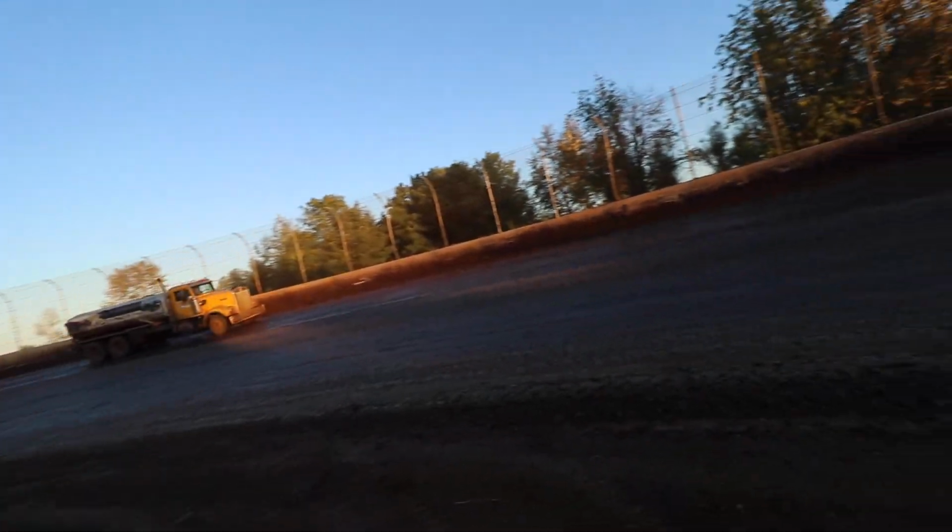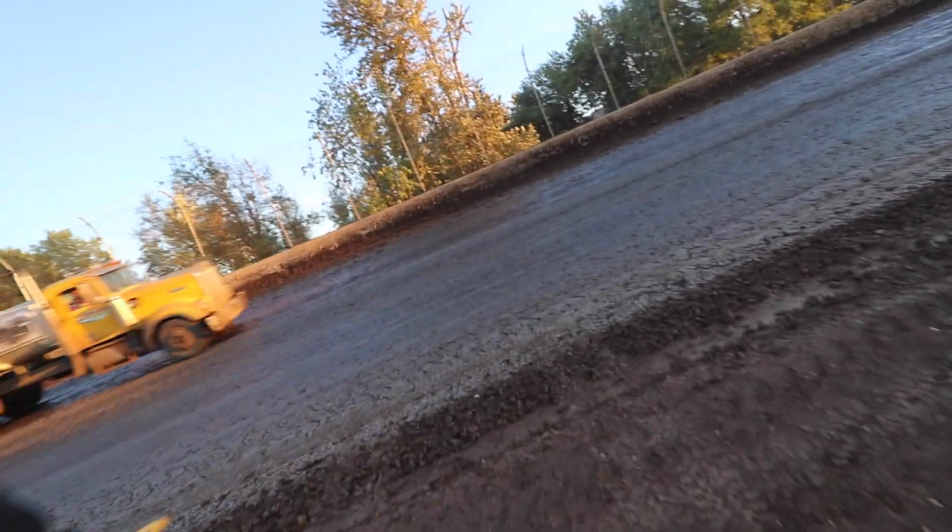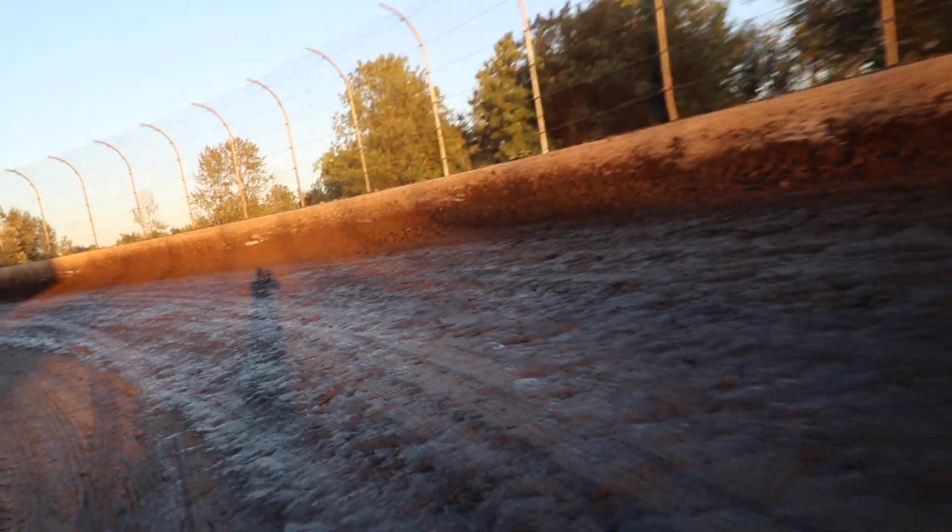So he's watering the top side down. I'm gonna run up here real quick. He's trying to get as much grip on the top and the bottom, not much down here. But here's a look. It's getting up towards the wall. Insane. I really am starting to like Willamette. It kind of resembles Cycleland Speedway.